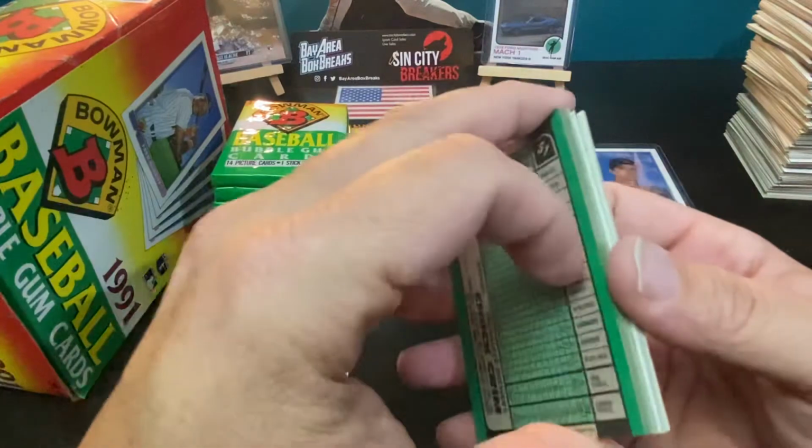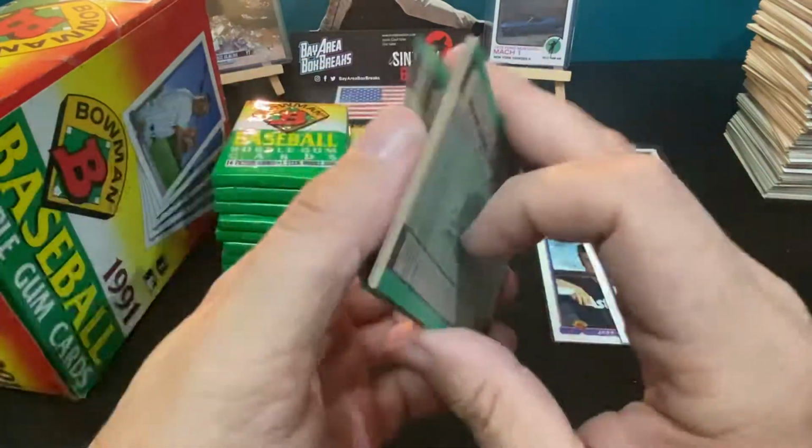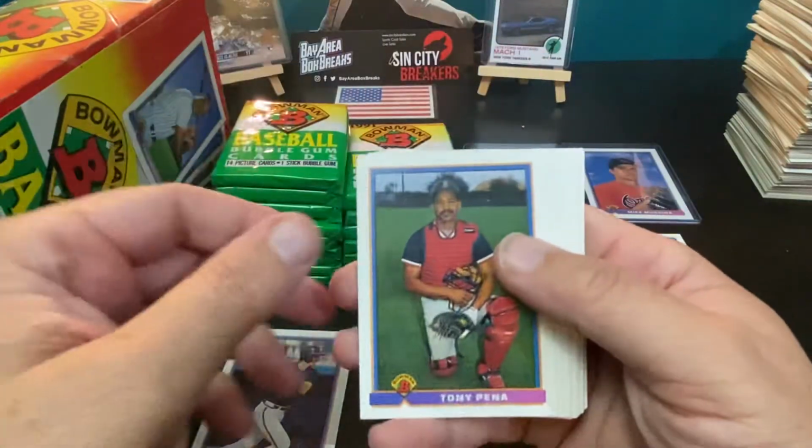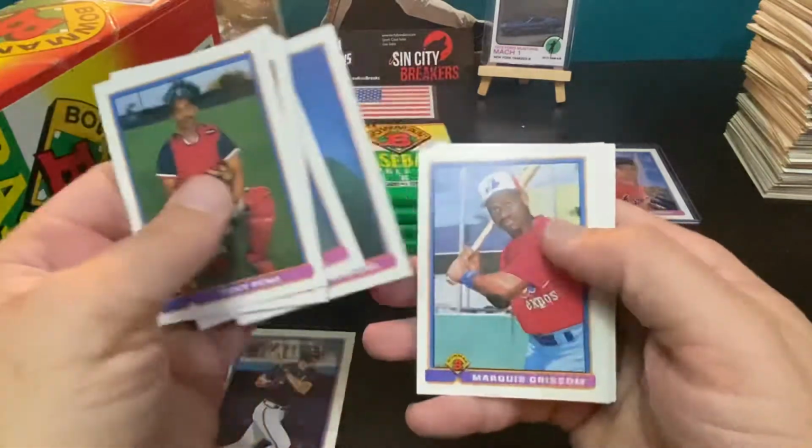3 of the 5 Hall of Fame rookie cards. I will gladly take that. Like I said, another chipper would be nice, but I will not be too greedy. I would much rather have all 5.